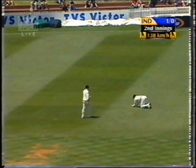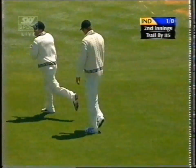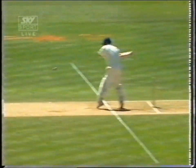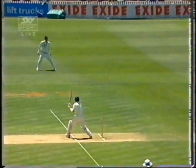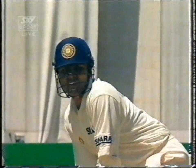Good stop, Jacob Oram. One without loss. There's a bit of Sehwag. Just a little bit shorter, free the arms. Got onto him a little bit quicker. Probably trying to hit that originally through point.